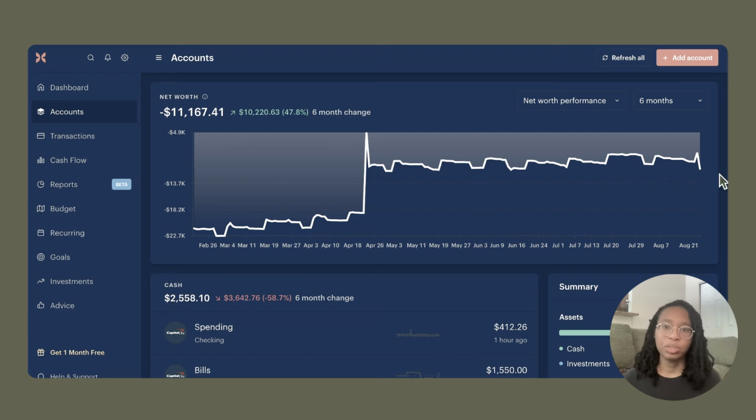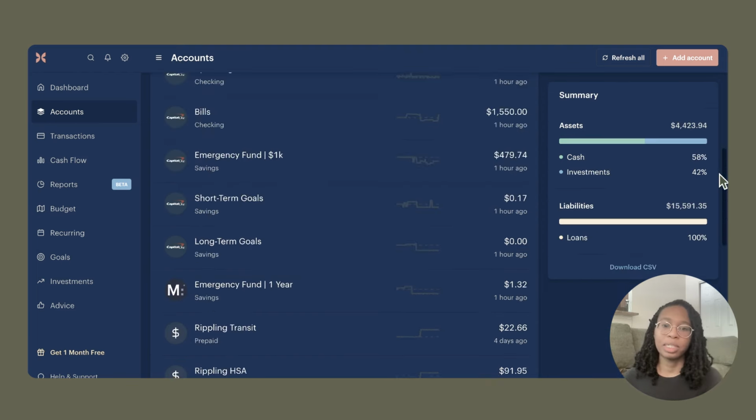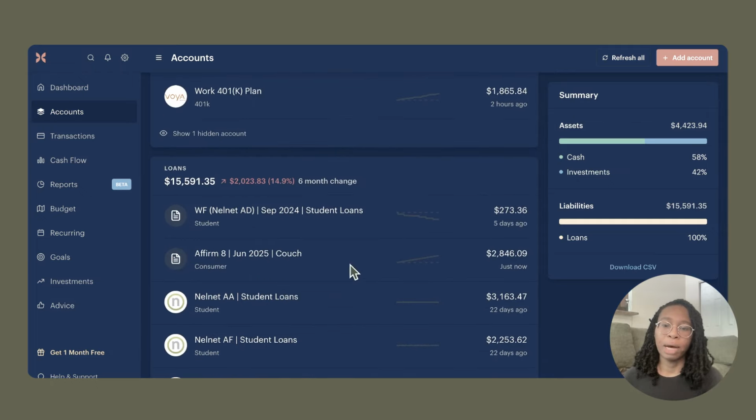Time will tell. But as we're talking about my net worth, something I'm considering is the fact that my Affirm loan right now is based on projected interest due, and I might not actually be paying this full amount of $2,800.